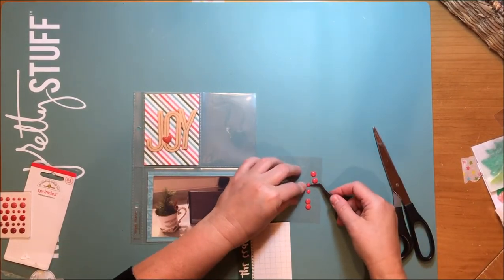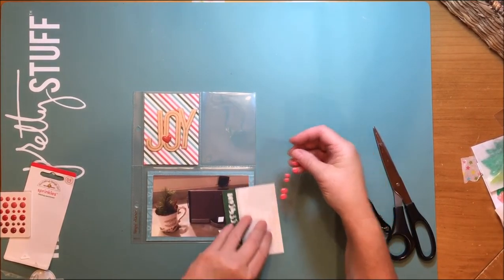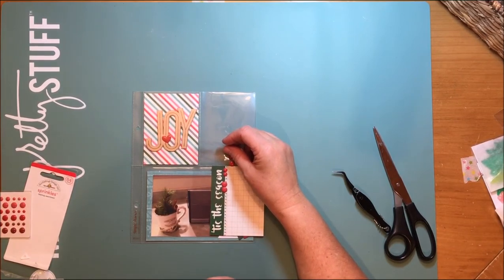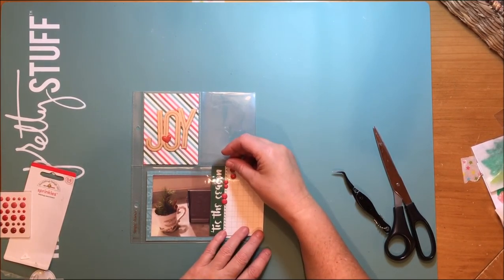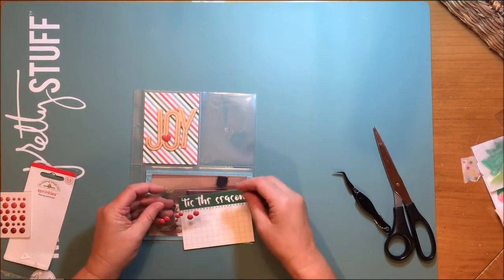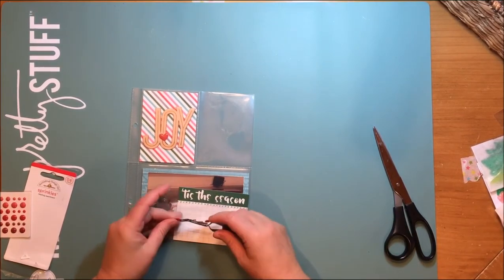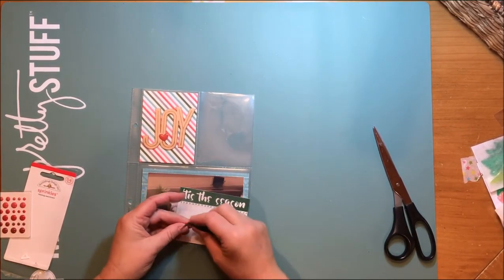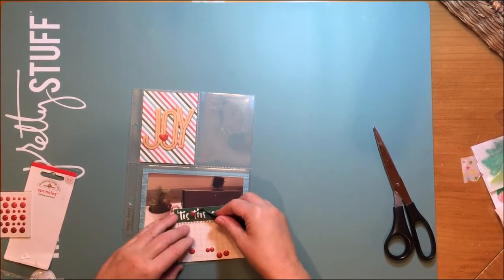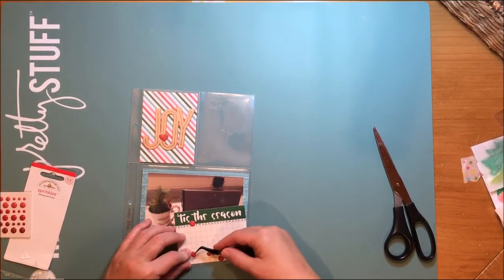Now the question is, do I want the big ones or the little ones? I thought I wanted the big ones, but let me look at the little ones and see what I think here. Or I could use 3 of them. Ooh, maybe that's what we want to do. Let's try that and see what I think. I'm not going to stick these down that hard. And these are all the same color, just making sure. I'm going to try this and see what I think. Like right along the edge there.